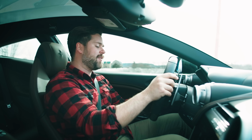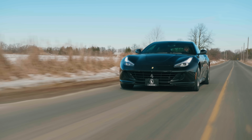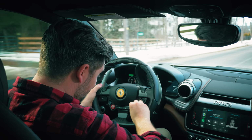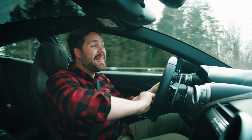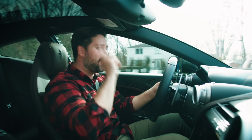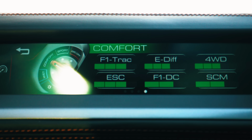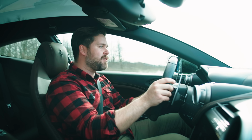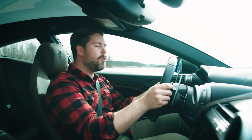As James said, it is a very comfortable car. There's nothing too aggressive about it when you're in comfort mode, or wet, or snow. I'm using my Manettino, that's the name of this little thing down here. But if you're brave, you click it over into sport, or God forbid, ESC off, and it turns into a pretty wild thing.